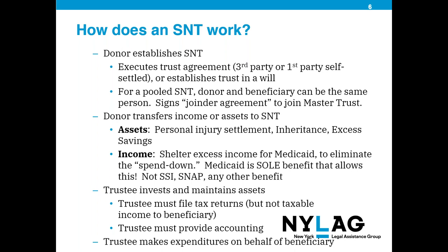Only Medicaid. We get that question all the time because people think, oh, this is fun. Now I can just put in all my money, my Social Security income, into a pool trust, and now I can get SSI. No, you can't. You cannot do that for SSI, for SNAP, for Section 8, for any other benefit. Medicaid is the only one that allows it, and that's only community Medicaid, not nursing home Medicaid. We'll talk about more too.